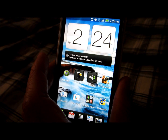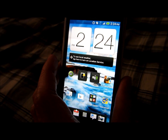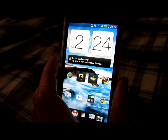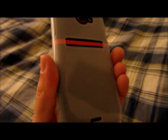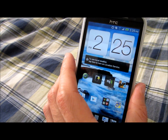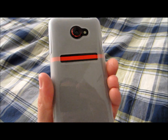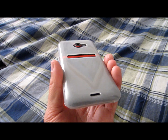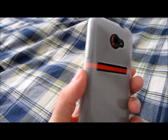What else can I say? 4.7 inches. Has an HD screen. It's 1280 x 720, so it's a 720p screen. Shoots 1080p videos. Has Beats audio. Again, you heard the sound. I think it's overrated. I think it's a gimmick. Sound is pretty good. Better than the Evo 3D, which was awful. But you can always add a volume plus or something to that effect.